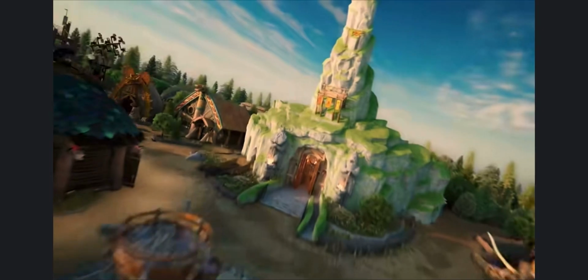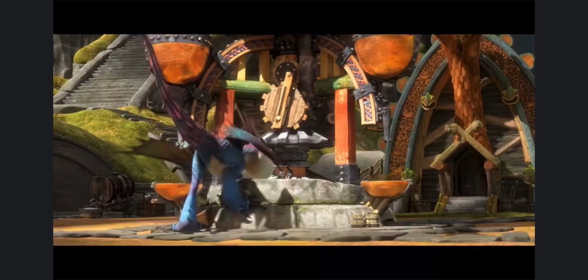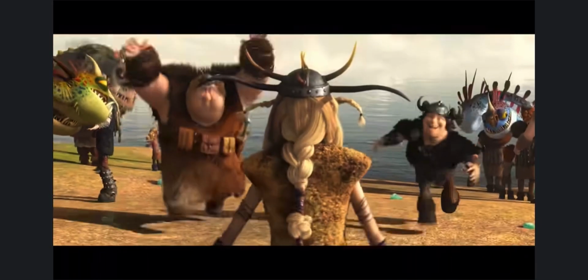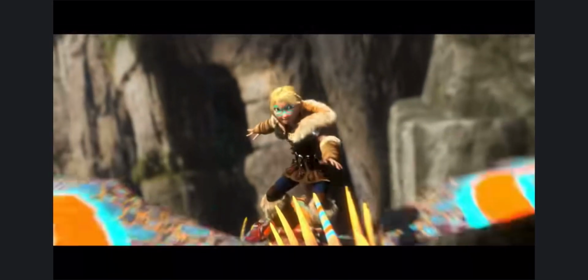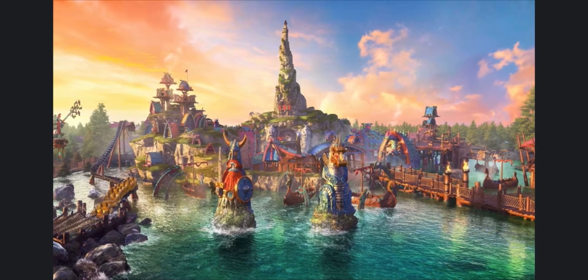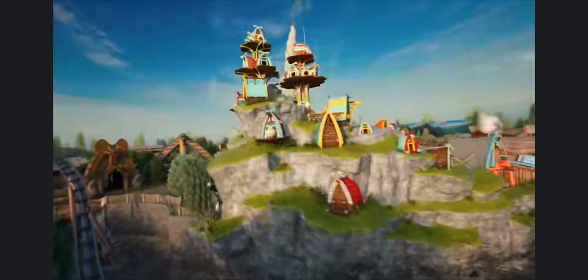How to Train Your Dragon, Isle of Berk takes place between the second and third movies. We call it Berk 2.5. This is the golden age of harmony between Vikings and dragons. You'll be able to see some of your favorite characters. You'll be able to see dragons walking around. And all the color of the dragons has been infused throughout our land, in the buildings and the attractions.